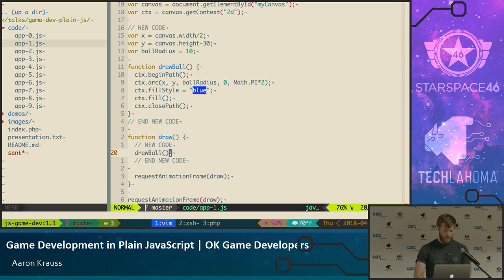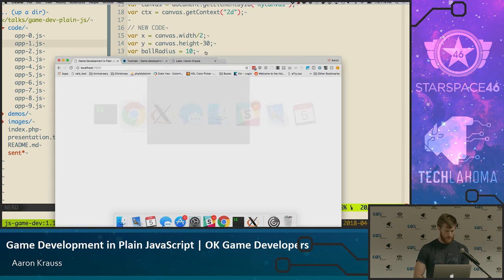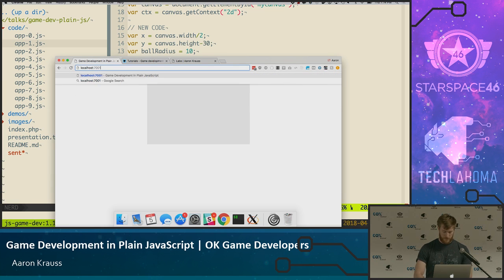And then in our draw loop, in our main loop, we're just going to draw the ball. We're going to call this function. So at 60 times per second, we're going to keep drawing this ball over and over again. It might seem crazy right now, but you'll see why in a little bit. So we've got our ball there. It's magic. And you can see it's kind of where we told it to be. It's at the middle of the canvas, and it's all the way down minus 30 pixels.